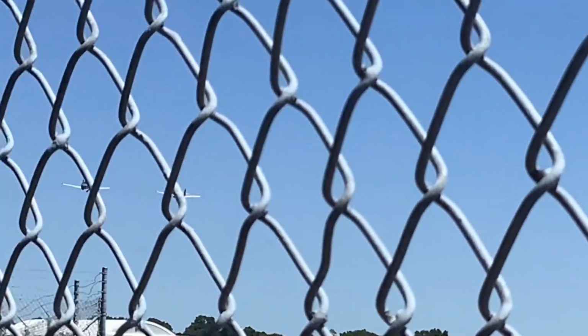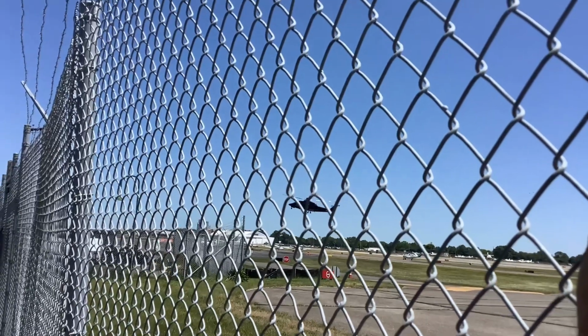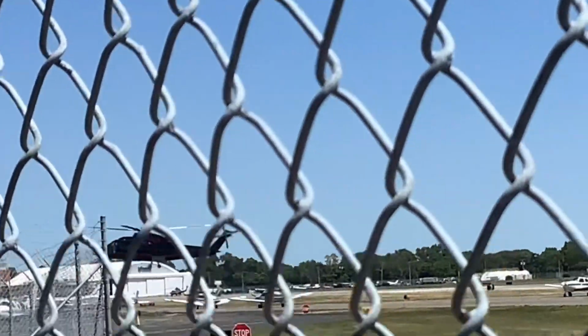Public Airport, Long Island. This is like a helicopter. This looks like the Black Hawk, but it's not. It's something else.